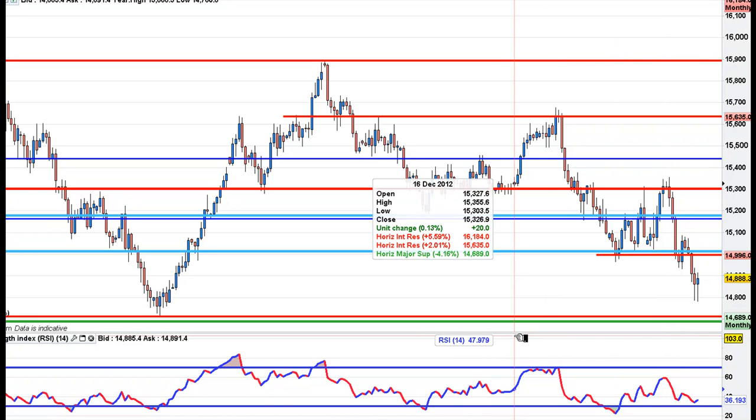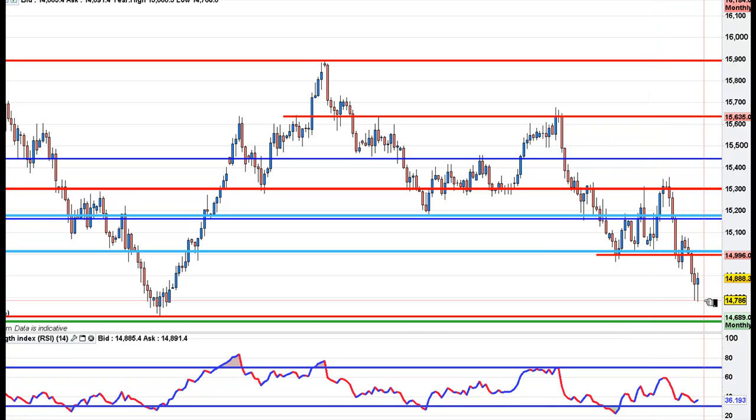This is the pound Aussie dollar. It's a hammer, it's tweezer bottom, in other words, two bottoming tails. Right on decent support, just above 148. But I don't get overloaded with the pound, so I am just going to go for the pound US dollar.